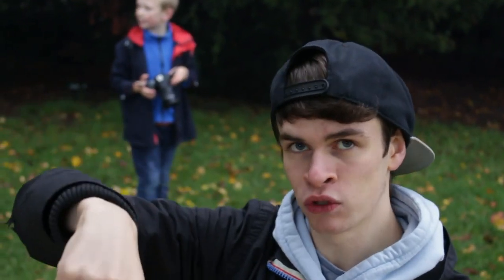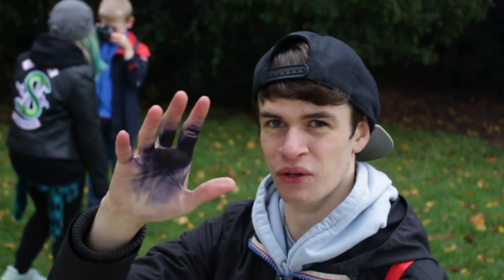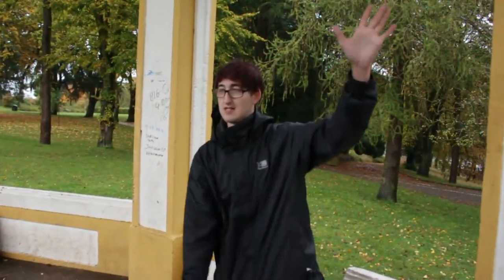Basically, as I put the smoke grenade in the pumpkin, I put it in at an angle so I could drop it in, and it just went all up my hands, and now my hand's black and purple, so I need to wash these soon. That black bit there, that's the smoke grenade, what's left of it. So next we're shooting Beth in some Sidemen clothing merch, and Cam, how are we doing this? Well, you'll see.